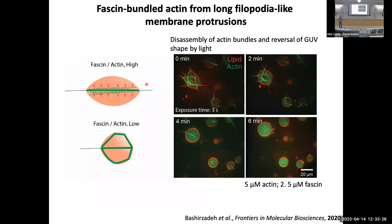So I mentioned fascin as a short crosslinker, and it is known to generate thick bundles that will be protrusive, okay? If you encapsulate this fascin and actin in a GUV, it forms structures like this, where the actin is thick. Imagine bringing sticks together, and these will be mechanically much more rigid and actually push on the membrane and deform the membrane. If you illuminate this with light, you can generate some phototoxicity to the proteins, and that actually depolymerizes the actin. And you can see that the shape is restored to a spherical shape. So the actin filaments can push on the membrane, but if you remove this actin network, it gets restored back to a spherical shape.